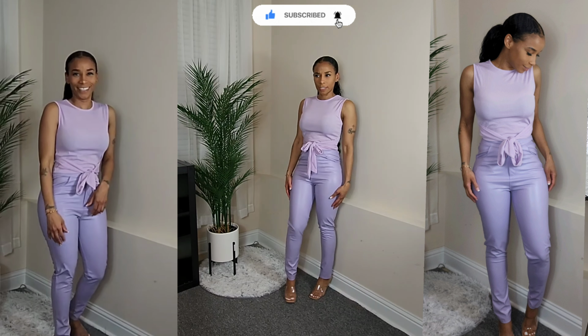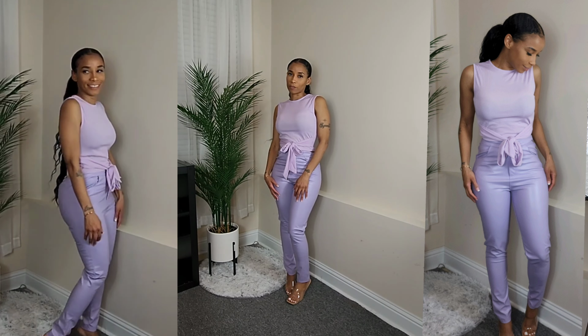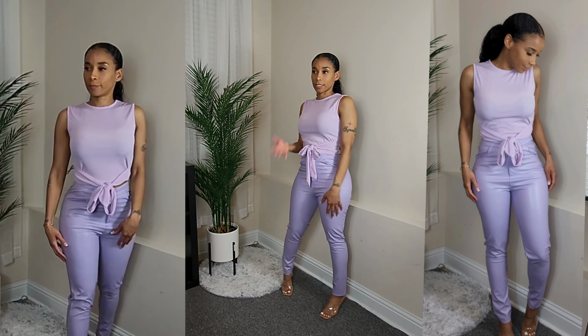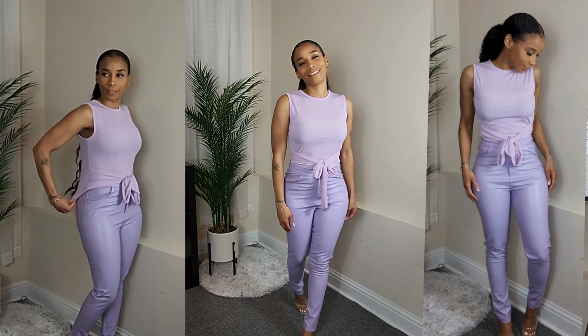Very fun, very flirty, very feminine, super cute. I love this outfit. Size up in the pants, size down in the shirt. Really cute. I like this.